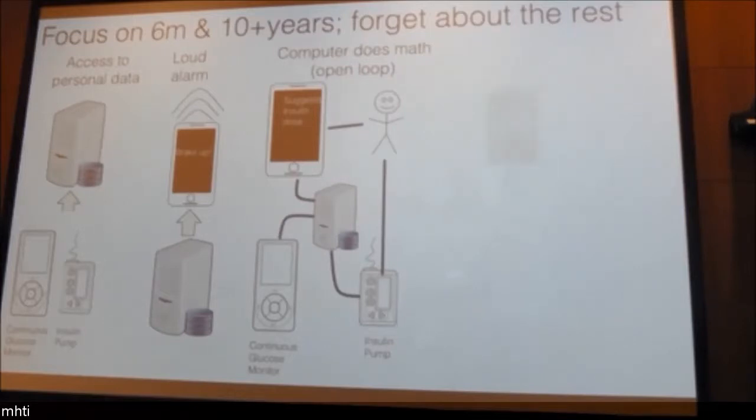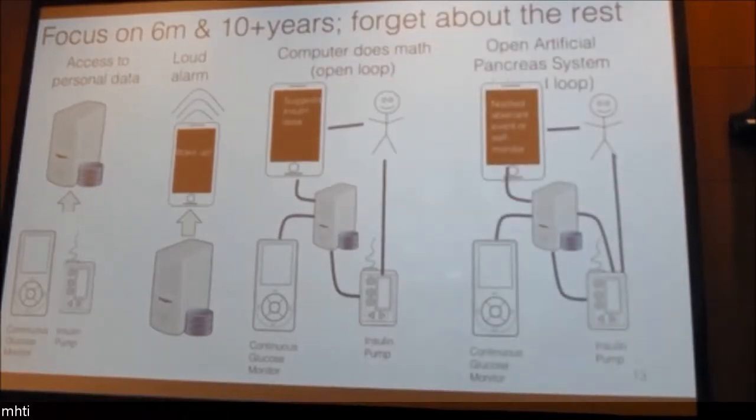6 months. Then she said, you know what? This thing's making some really good decisions. Why do I have to be involved in this loop? Close the loop. There's your artificial pancreas system. So focus on 6 months, 10 years, forget about the rest. You can do an awful lot with that.